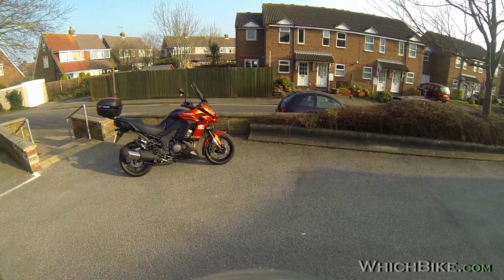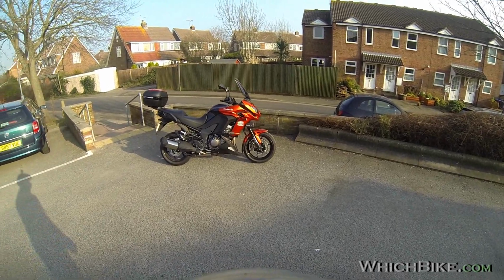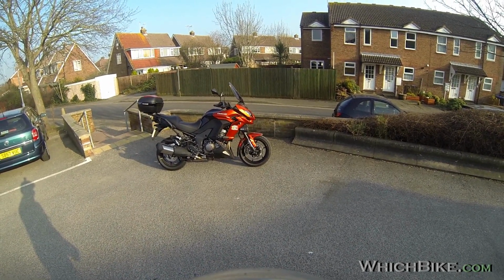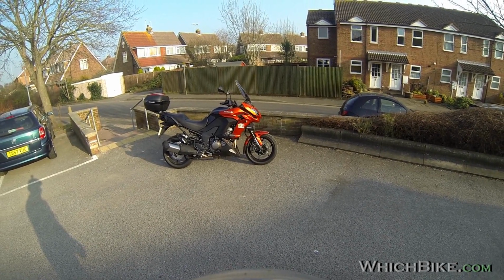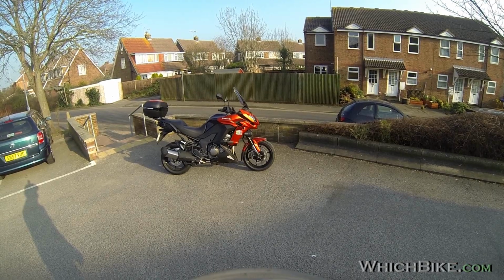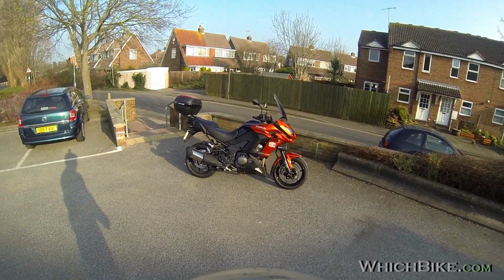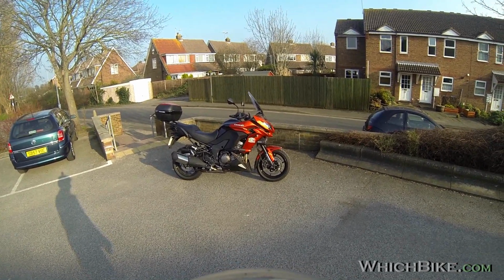Look at that. As you know, I've ridden the MT-09 Tracer. I thought it was a bit frenetic, a bit jerky. For someone, the reason I'd be buying that bike would be for touring. It wasn't massively comfortable. Delivery wasn't that smooth. But you could argue that it was more fun. However, this one seems smoother.